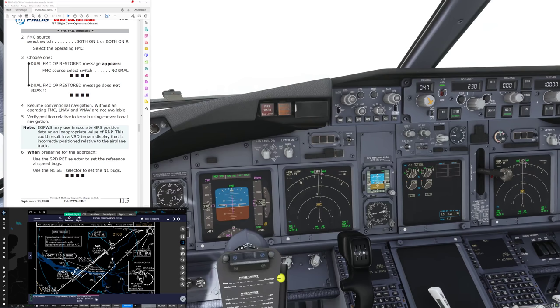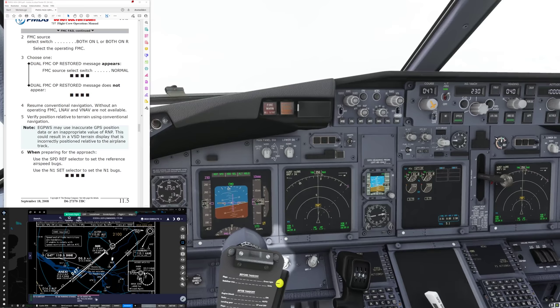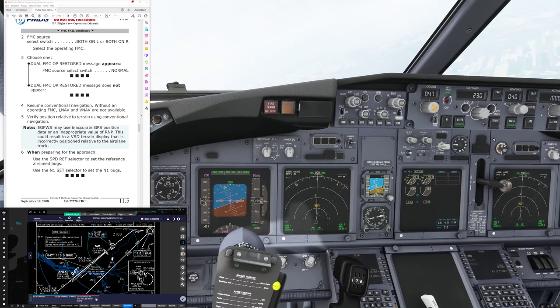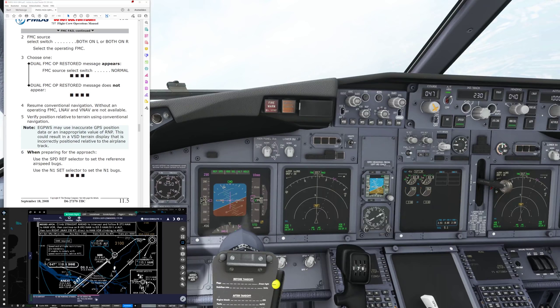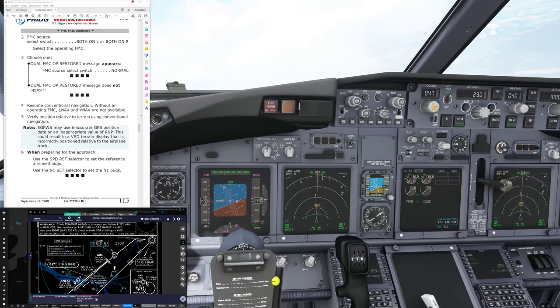Germania 45 X-ray, right heading 040. Okay, so straight ahead, then a right hand turn inbound to the VOR, and then we do this alignment turn to join the track inbound and climbing 4,000 feet. Good.